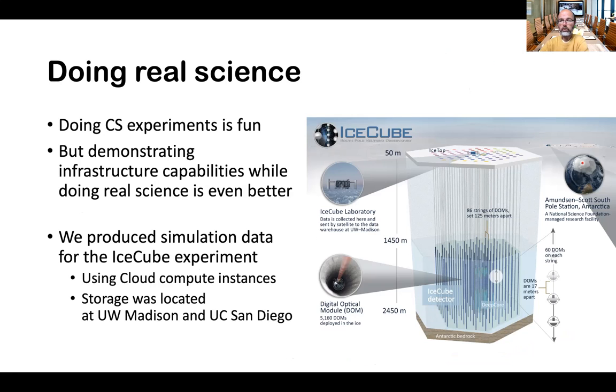So we produced simulation data for the IceCube experiment, which is a large neutrino detector embedded in the ice at the South Pole. And here you see a nice picture depicting the detector and where it is located. We used cloud instances from all three major cloud providers for the compute part, and then stored the results on-prem at locations at UW-Madison and UC San Diego.